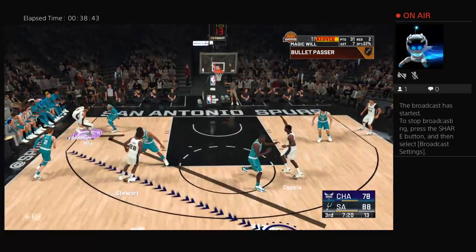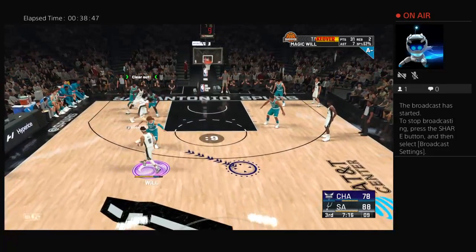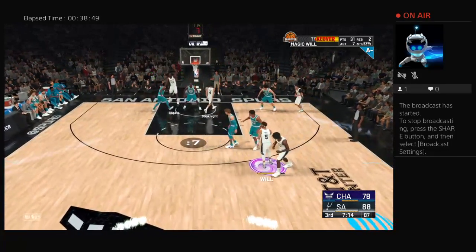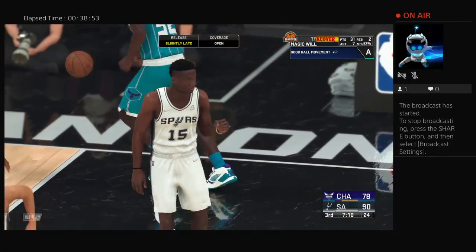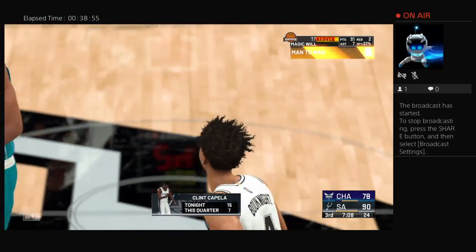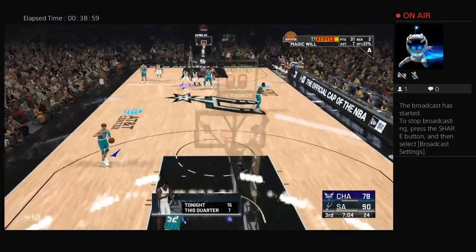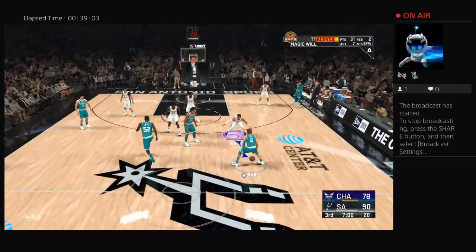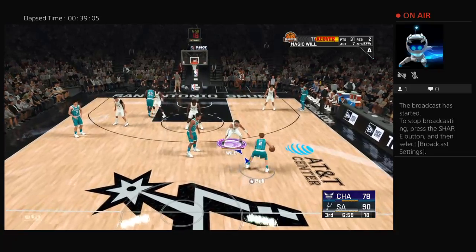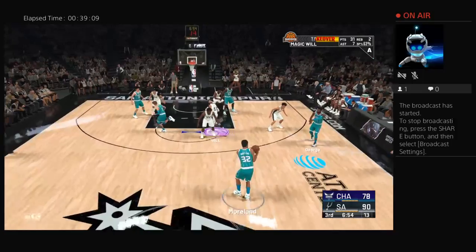Out left to the wing. Here's Booknight. Give him 8. And Capella gets it to go. Capella's got 15. And what's working here? Each guy is willing to make the next pass. Charlotte's gone 0 for 2 from outside here in the third. And here's Ball. He's got 26.